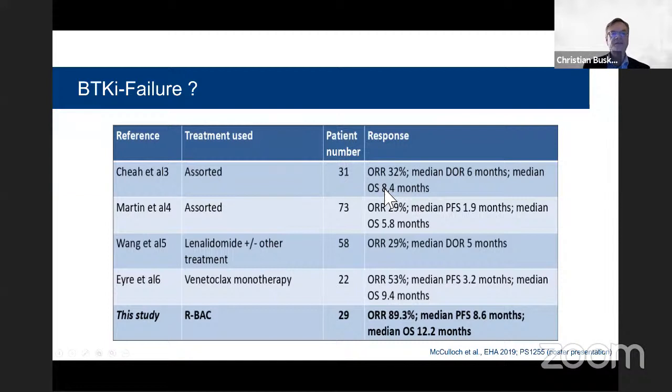This was a nice presentation at EHA, and you see the patient number is small, but you can salvage. The response rate is difficult, around 30%, when you use different drugs: supportive care, rituximab, or again immunochemotherapy. Also with lenalidomide after ibrutinib, it's very problematic. Duration of response is short, response rate overall 30%. Venetoclax is a possibility which we would always mention, and you see it's possible, but the data are not that strong. The overall response rate is 50%, and the median progression-free survival of venetoclax single agent after ibrutinib failure is quite short.